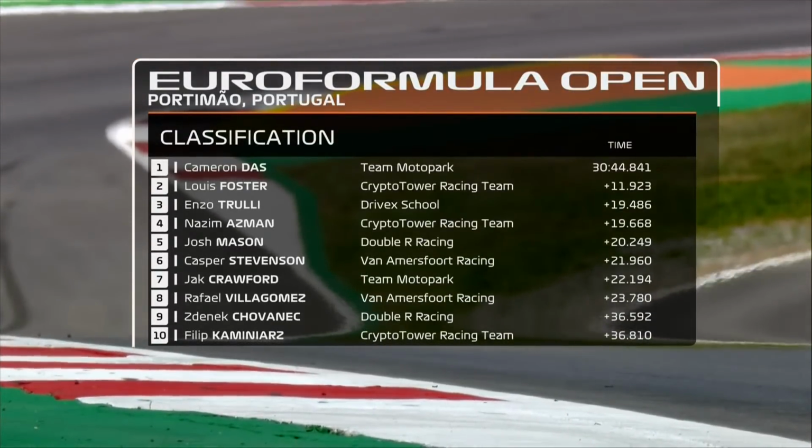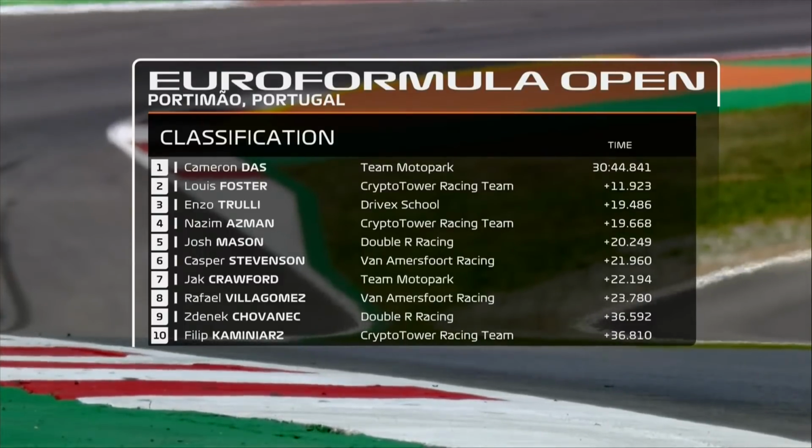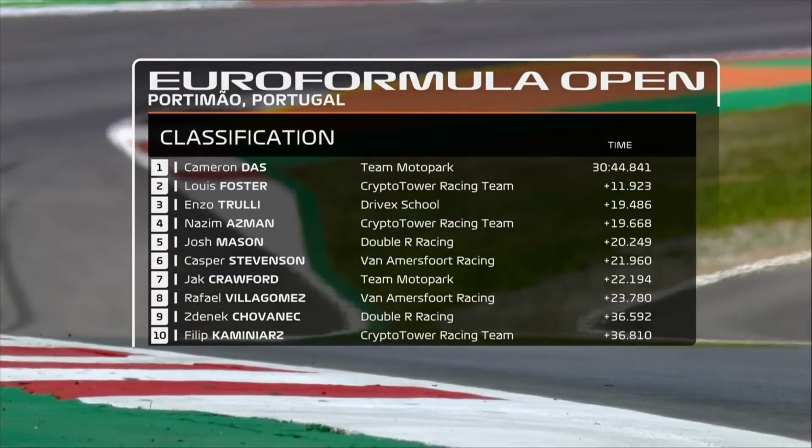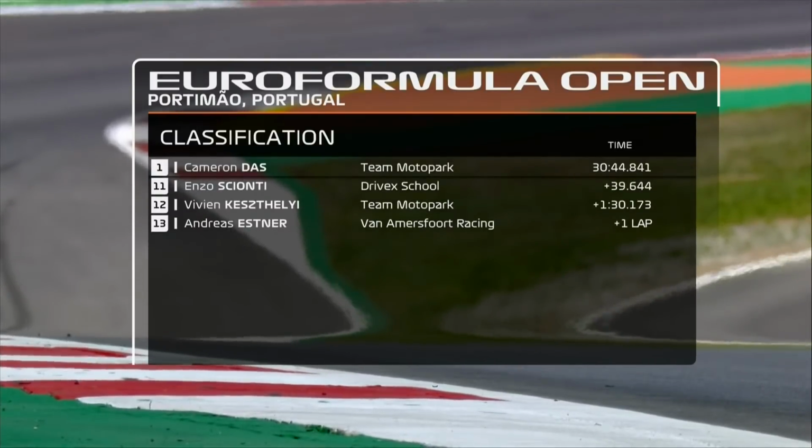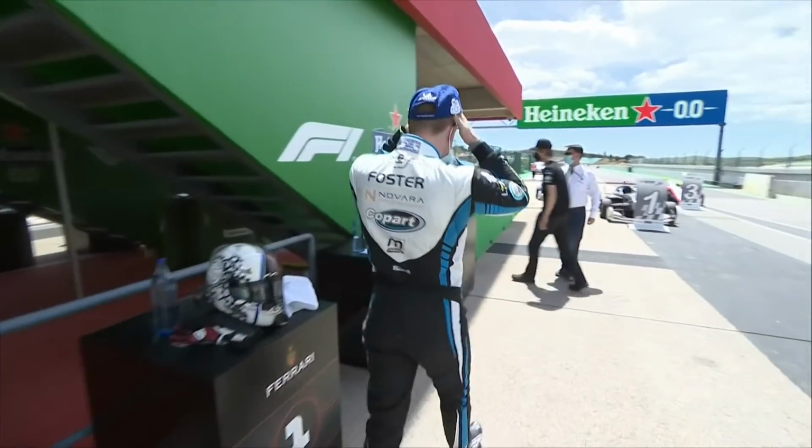And so Cameron Das takes the win, 11 seconds clear of Louis Foster. Enzo Trulli in 3rd, Nazim Azman then in 4th. Obviously he picked up a couple of seconds penalty somewhere. Josh Mason in 5th, maybe that was the contact with Esther actually for Azman. Casper Stevenson in 6th, Jack Crawford very impressive 7th on his debut, Rafael Villagomez in 8th, ahead of Zdeněk Chovanec and Filip Kaminiars, with then Enzo Schionti, Vivian Castelli and Andreas Essner. Frustrating day from pole position for the German. Picked up that puncture mid-race and then wasn't able to rectify that to fastest lap.